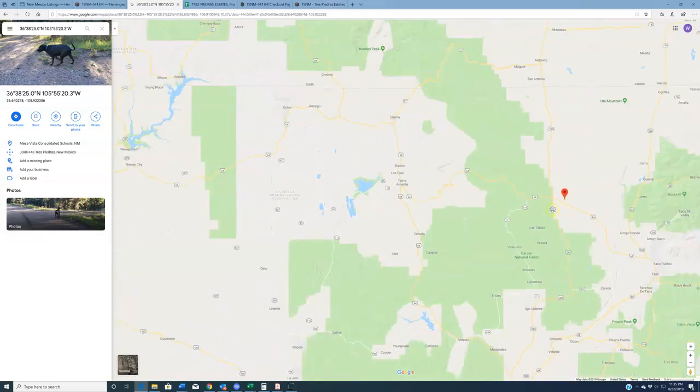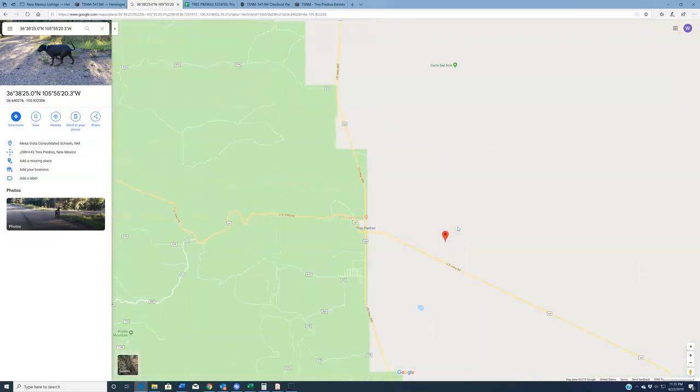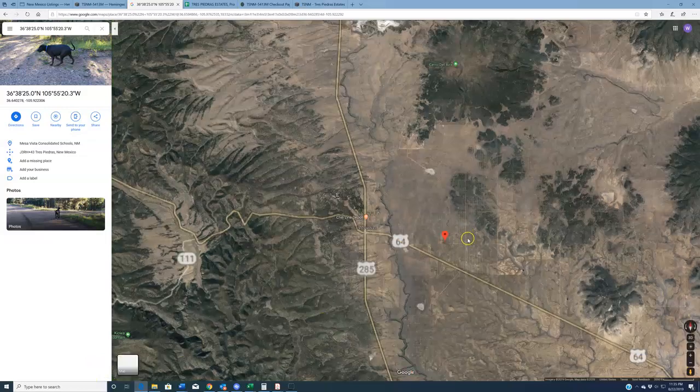So it's a nice property, even if you're only going to use it seasonally, even if you're only going to camp on it seasonally. You can take advantage of it in the spring, the summer, the fall, and the winter. So a lot of nice advantages with this property.